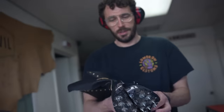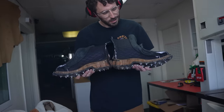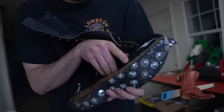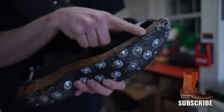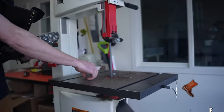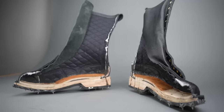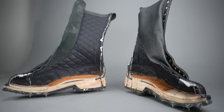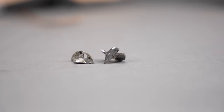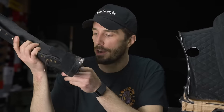Okay, live reaction this time. Let's see what's inside. Ooh, we actually got it perfect. We can see right through some of the spikes, and they're hot. Dang, that was perfect. You can get some of the nails too. Yeah, and you can see like this one that's basically cut in half.